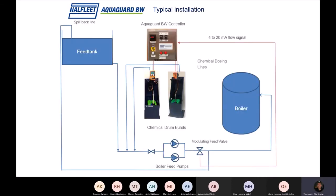So simple it is, you dose just before the feed pumps on the modulating valve. And what happens is, every time the modulating valve is opened, we mimic a 4 to 20 milliamp signal so that we control our equipment. We don't take any amperage from the modulating valve, we just mimic it.